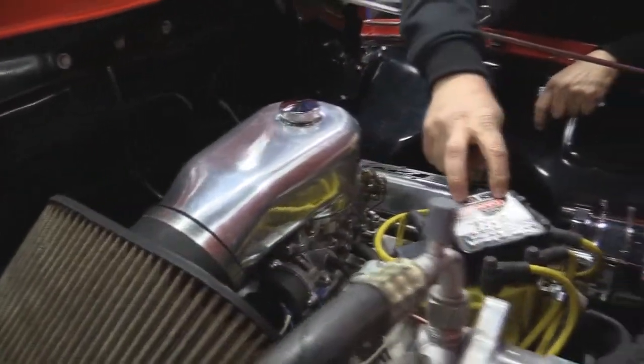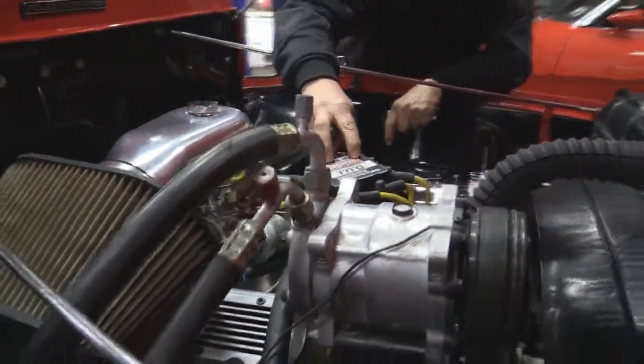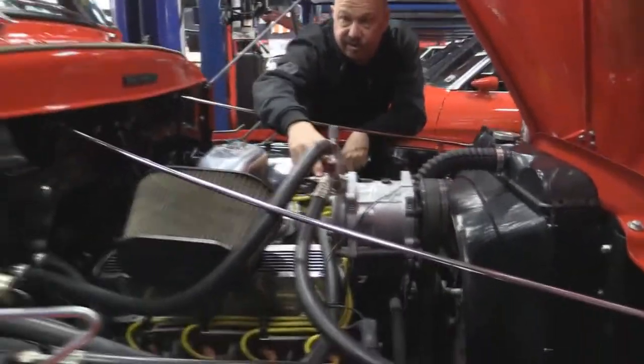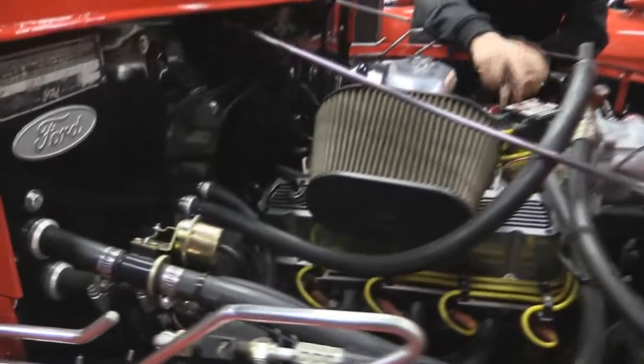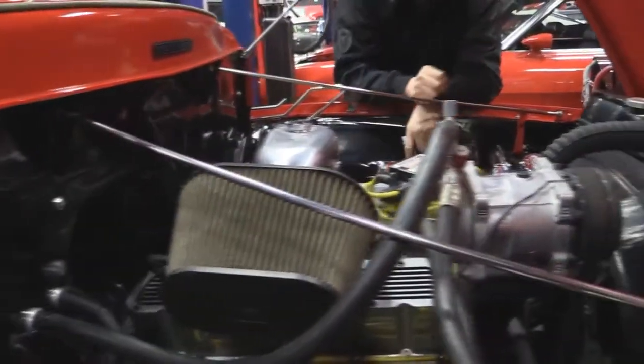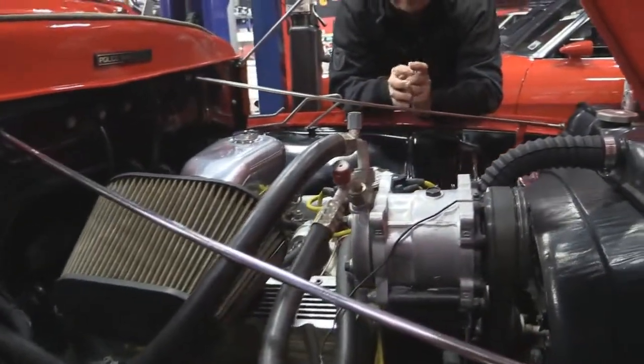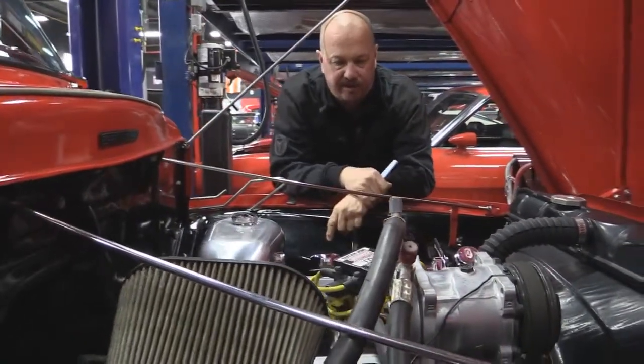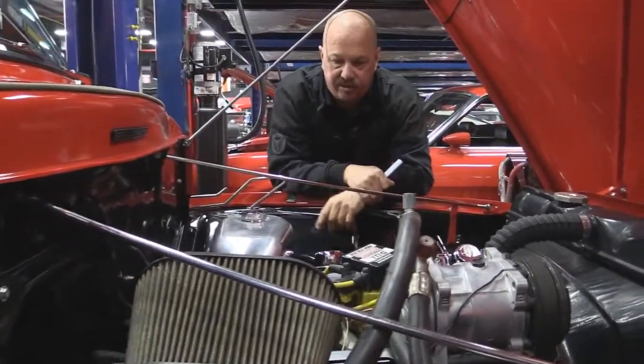Now they've added an HEI distributor to this Ford motor, and I know that a lot of guys get confused, but yeah, they do make HEI distributors for Ford motors, so don't worry about that. That's an aftermarket gig. It makes it real nice. It's a great distributor. They work awesome. That's why guys use them.